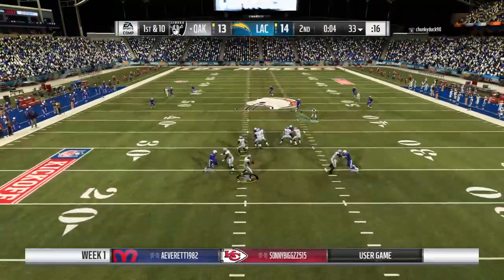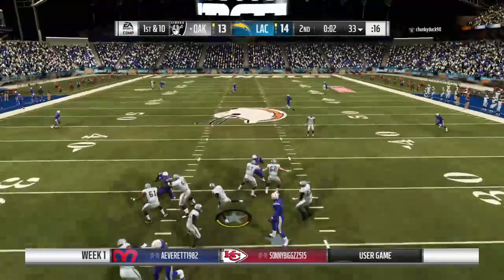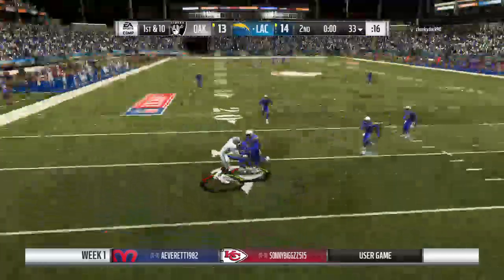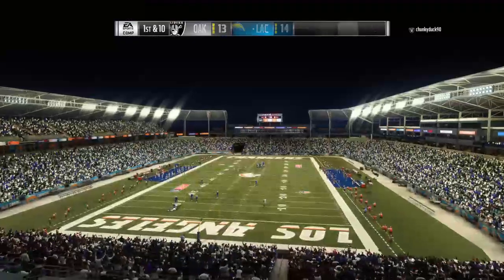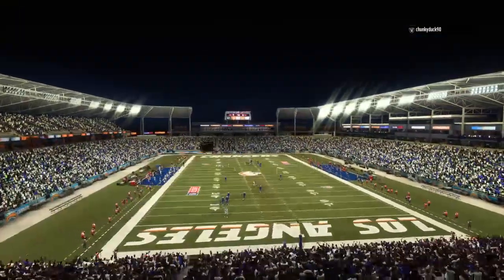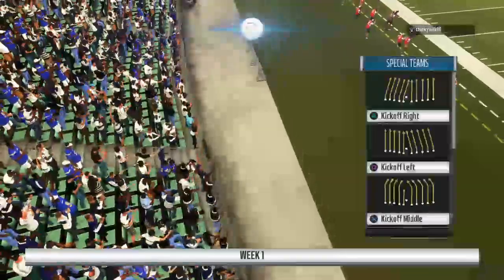They'll look to throw here on first down. He's going to float this one deep right side. Into double coverage, and it's intercepted. Picked off by Jason Verrett. And a big turnover there as his guys will get the football back.